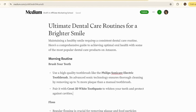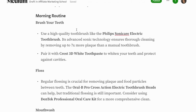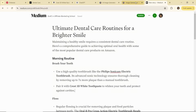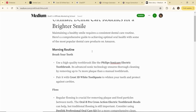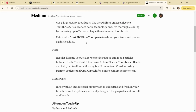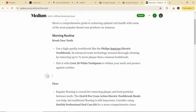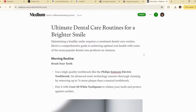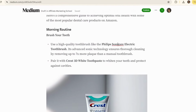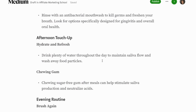Just paste all of it here and add a title, and you can even add some images for this article to look more appealing. The image we already generated, we can go back to it and click on download, go back to our Medium. Now you just need to find this product. There it says white toothpaste. You can click enter, click on plus icon, click add an image, and add the image we just downloaded, just like this. Now you just need to rinse and repeat for all of these products, generate images for them, and add those images to each of these sections.